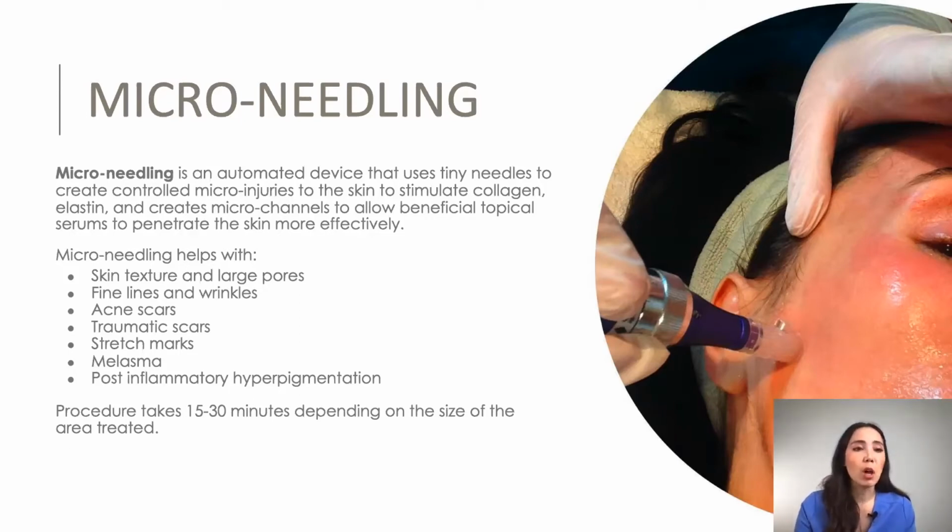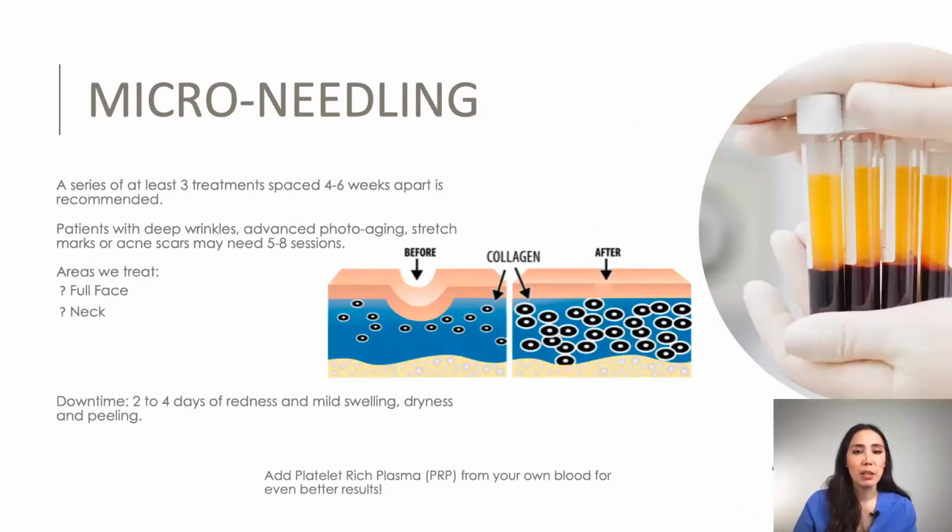Microneedling can also help with other things. We use it a lot for acne scars, treating fine lines, helping with pores. It can help with stretch marks. And then, of course, we talked about hyperpigmentation. The procedure isn't too bad. It's a 15 to 30 minute procedure. And I do find that the downtime's not that bad. We'll talk about it here on this slide.